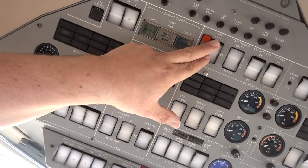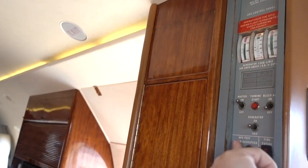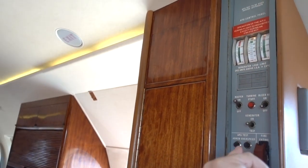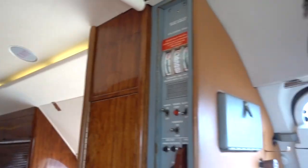Let's start with turning our battery on. Then we'll come over here, turn our master on, check our annunciators, check our fire bell. That's good. Turbine start. And that will get the APU started booting up. Once the APU's up, then we'll connect the rest of the power. I won't show you all the steps because I want to keep this plane.